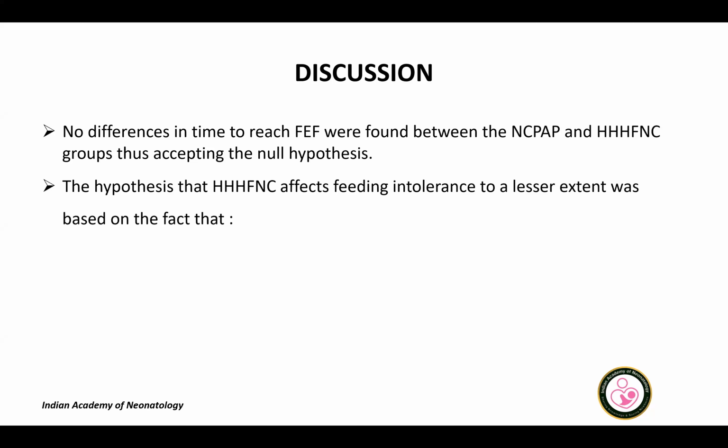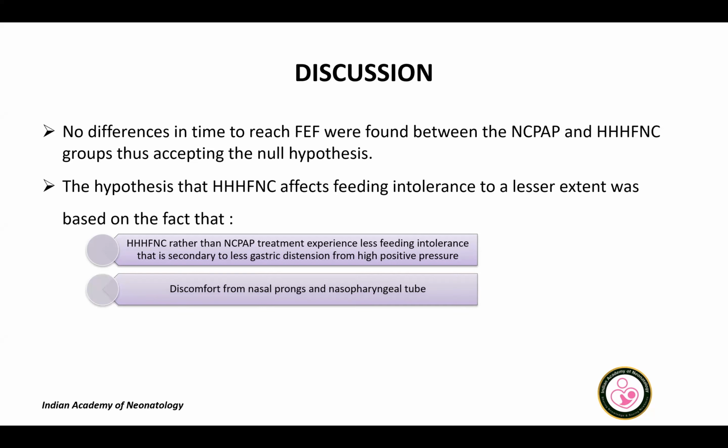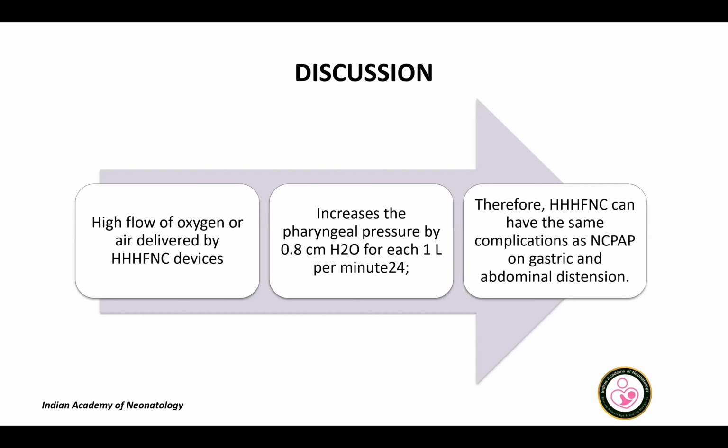The hypothesis that triple HFNC affects feeding intolerance to a lesser extent was based on the fact that infants on triple HFNC rather than nasal CPAP treatment experienced less feeding intolerance, secondary to less gastric distension from high positive pressure. Again, discomfort from nasal prongs and nasopharyngeal tube may be affecting stress and fatigue from overhandling, and hesitation in increasing volume of enteral feeding. However, this can be contradicted by the fact that the high flow of oxygen or air delivered by triple HFNC devices increases the pharyngeal pressure by 0.8 centimeters of water for each 1 liter per minute. Therefore, triple HFNC can have the same complications as nasal CPAP on gastric and abdominal distension.